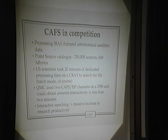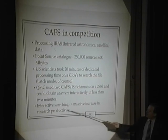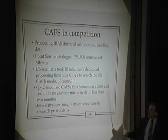Here you see a couple of CAFS ISP channels, and they could obtain answers directly in less than 2 minutes. And for them the great joy was that they beat the Americans in interpreting their own data in many cases, and established their own reputations in the world as a result. And it's entirely the result of not just the speed. The speed was reduced to a point at which they could do it interactively. They could test a hypothesis, it didn't work, just change it slightly, press the button, run it again.